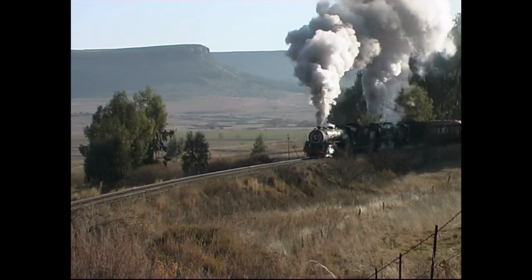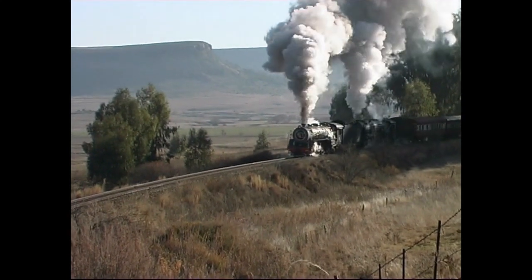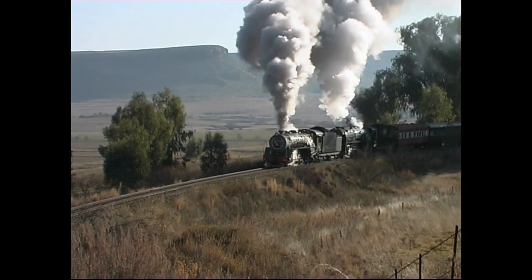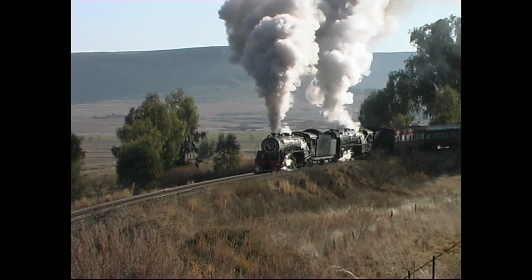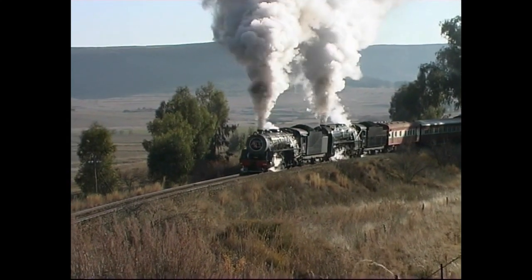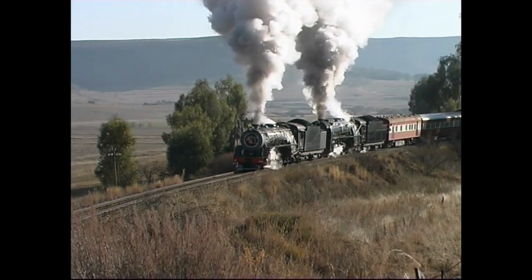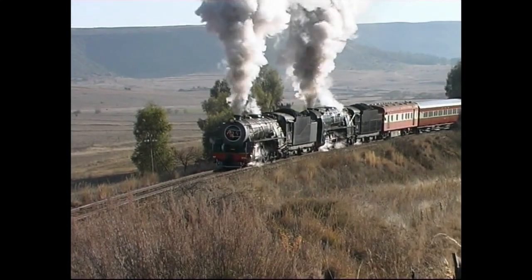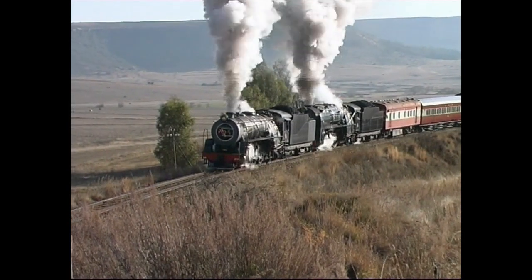Until 1973, Bloemfontein-based Class 16DA Pacifics were regular performers all or partway between Bloemfontein and Modderpoort. However, Class 16E Pacifics would be most likely seen at the Bloemfontein end of the line on trip workings prior to their withdrawal in 1972.